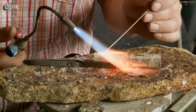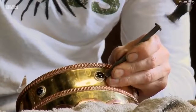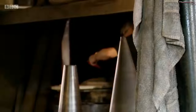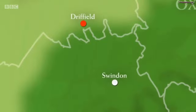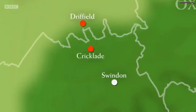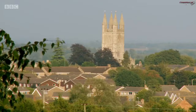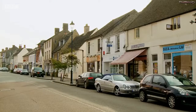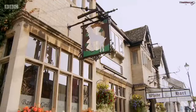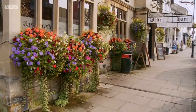Now that Peter and Alfie have discovered this historic gem on their potential doorstep, we need to forge ahead with our house search. For our second property, we're heading a mere 7 miles south to Cricklade, which is just over the border into Wiltshire. Cricklade is a 9th century Saxon town with a wide high street along which you'll find a range of shops, pubs and restaurants.